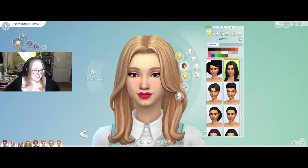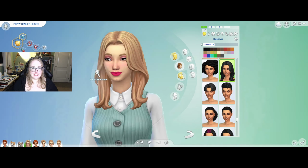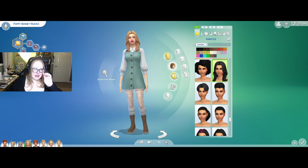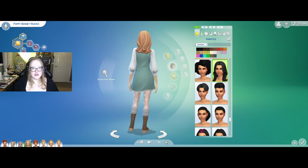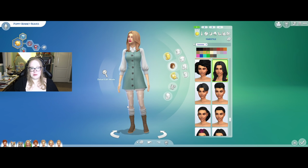Many hours later. Took me a while. I had to take a break for dinner, but the triplets have had their makeover. So let's start off with Poppy. With Poppy, given how she has dressed in the past and her personality and all of that, I kind of wanted to go with a really pretty and preppy kind of vibe.